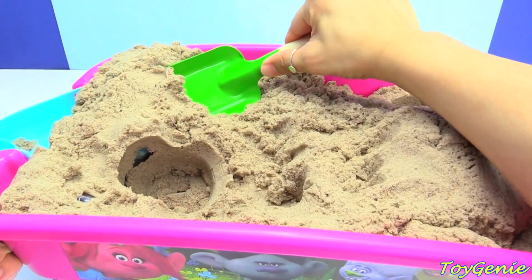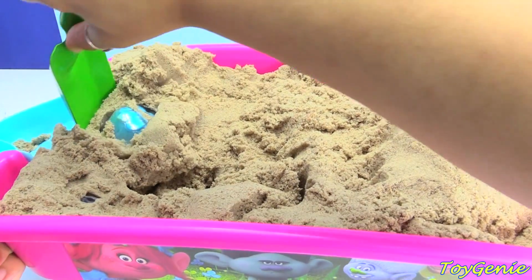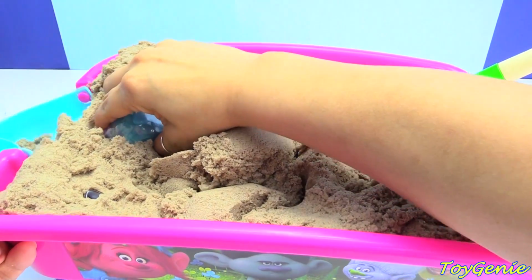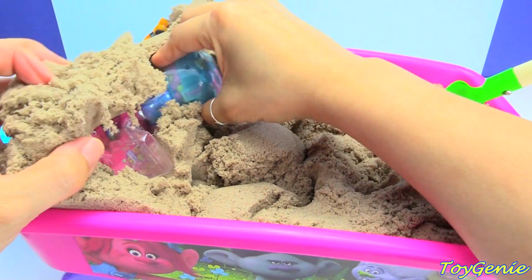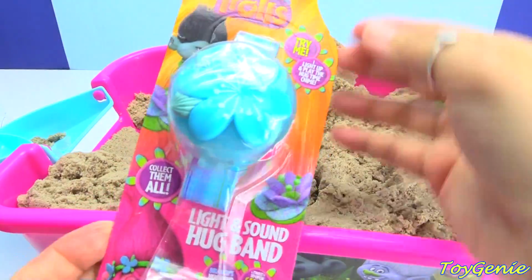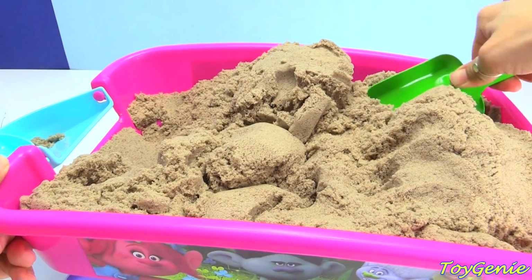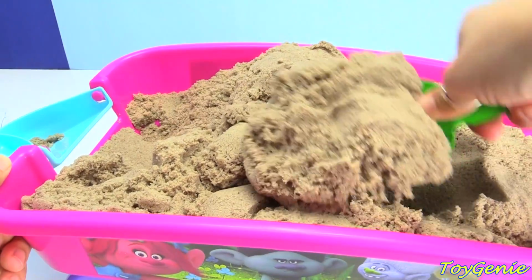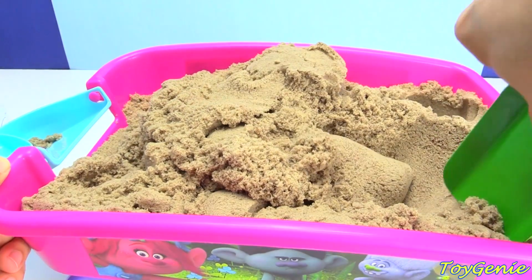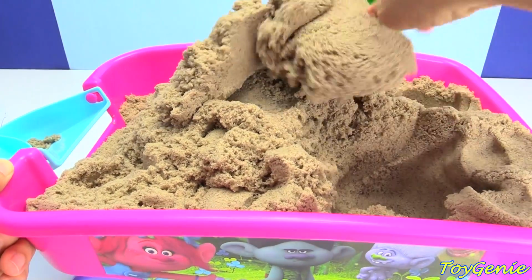And, ooh, what is this? Wow. We have a Trolls Lights and Sounds Hug Band. Super awesome. And let's see if there might be anything else. Oh, Tilly is getting very impatient. She wants to meet her friends. And I also think that might be all there is in here because I don't feel anything else inside.